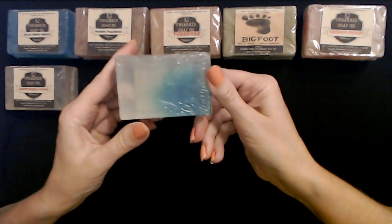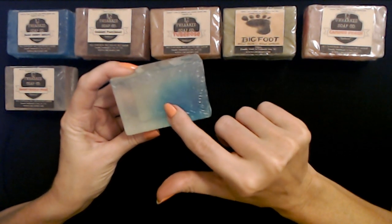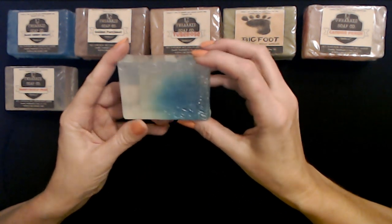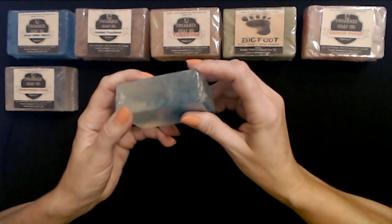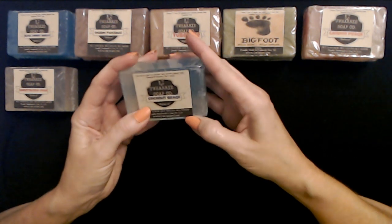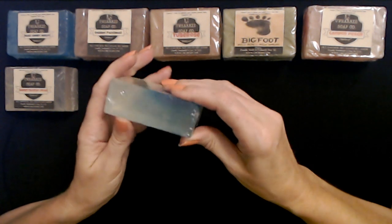Ooh, look how pretty this one is. I love the blue. It's like a little blue cloud in there, and then this part is just a very, very light blue. This is Coconut Beach, and this one smells like suntan lotion. It's very nice. Yeah, it's a very, very cool scent to this one.